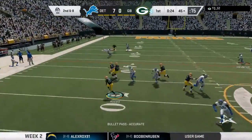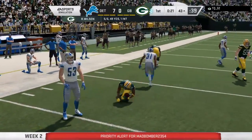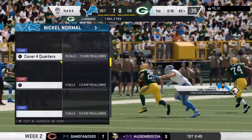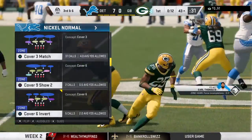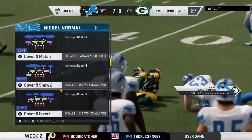From the 45 on second down, Wilson. They'll set up the screen to Howard. So the screen is good for only 2. Now it's 3rd down. In order for a screen pass to break big, a lot of things have to come together and be well executed, but all it takes is one small thing to go wrong and keep it from being a big gain.